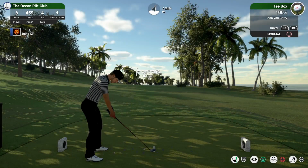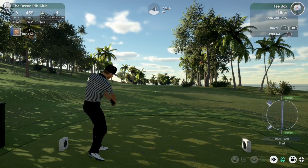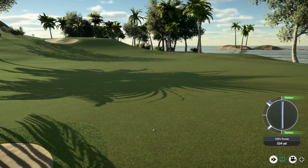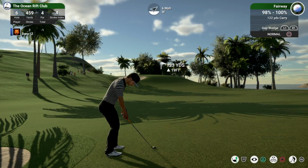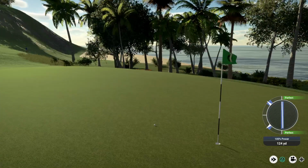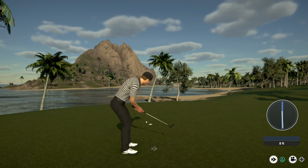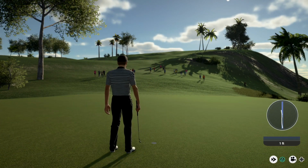And now setting up for the next par 4 hole. It's looking like it's heading into the fairway. From 125 yards out. This could be good. It's heading for the green here. This one's about 7 feet away. Ooh, and just inches away. And tapping it in for the par.